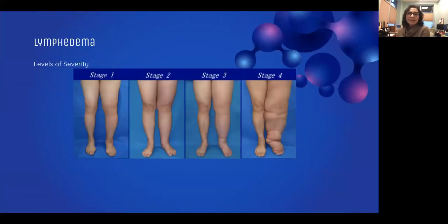And the last thing I just want to mention is something called lymphedema, because lymphedema is a problem that can start with venous disease, but may also start with your lymphatic system, which is the third set of vessels in the body. You've got arteries, veins, and lymphatics. Lymphatics are the smallest vessels in the body, and they actually start out just as little strands located between cells.